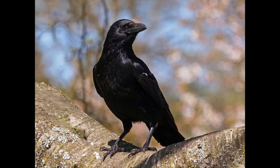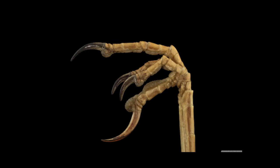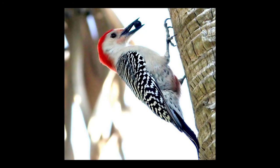Birds like crows and sparrows perch on branches. They have 3 toes in front and one at the back. The back toe curls around the branch so the bird does not fall off. It stays on the branch when the wind blows hard and even when it sleeps. Some birds, like the woodpecker, can climb trees. They have 2 toes in front and 2 at the back. These help them to cling onto the tree trunk.